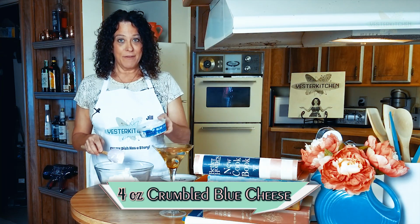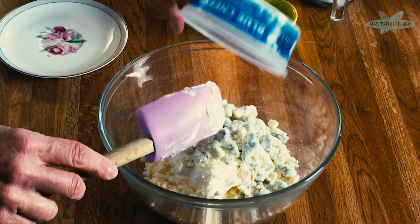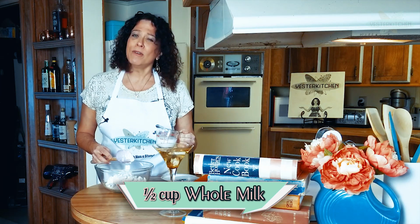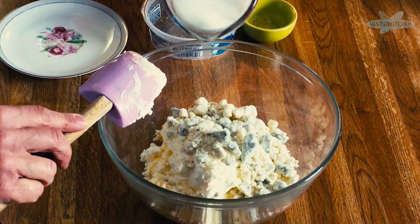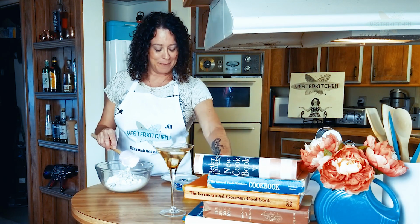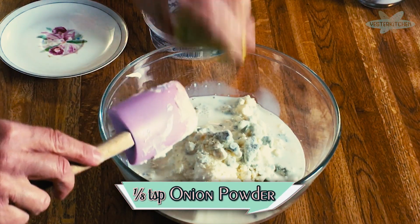4 ounces of crumbled blue cheese, any kind you like. 1/2 cup of milk. This is blue cheese dressing. Don't grab non-fat milk. Use the full fat, whole milk. If you're gonna make blue cheese dressing, you might as well enjoy it. And 1/8 teaspoon of onion powder.